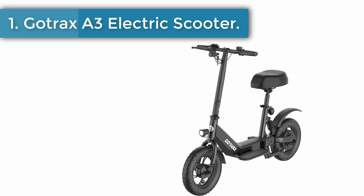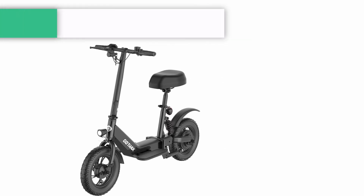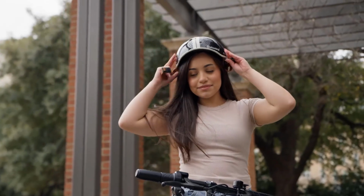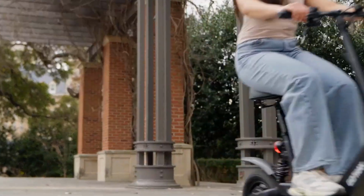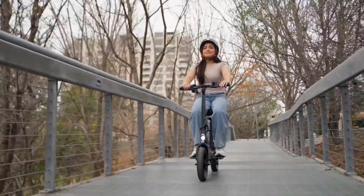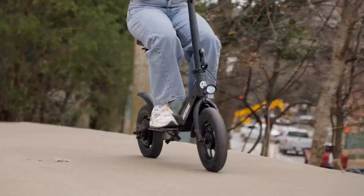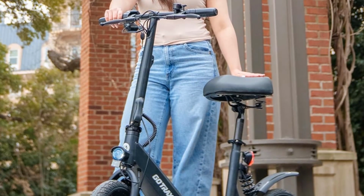Number 1. Gotrax A3 Electric Scooter. Equipped with a robust 350W motor, peak 400W, the Gotrax A3 electric scooter delivers powerful acceleration for effortless riding. With a 187.2 Wh battery, it offers a range of up to 9.5 miles on a single charge, making it perfect for daily commutes or weekend adventures like camping and traveling.